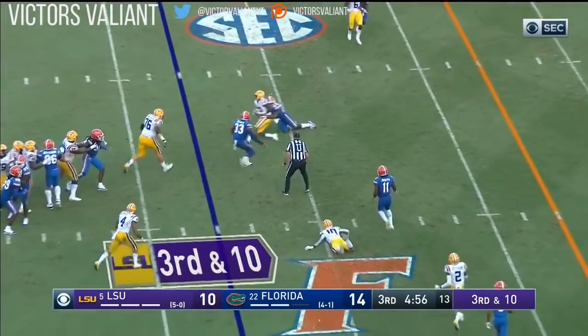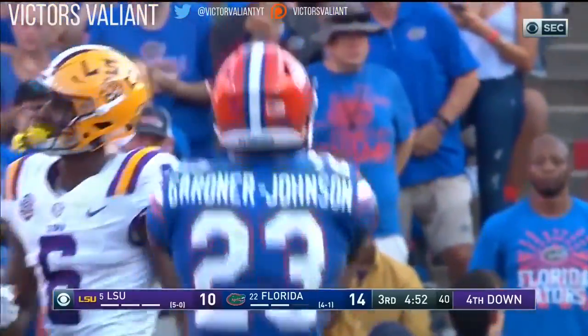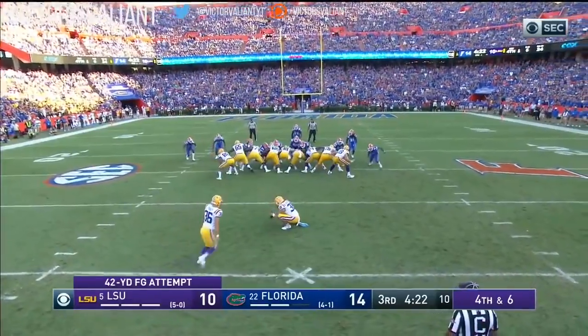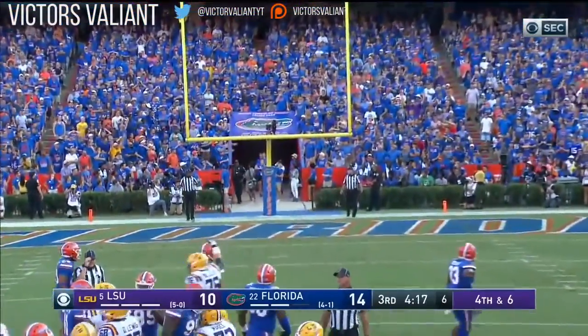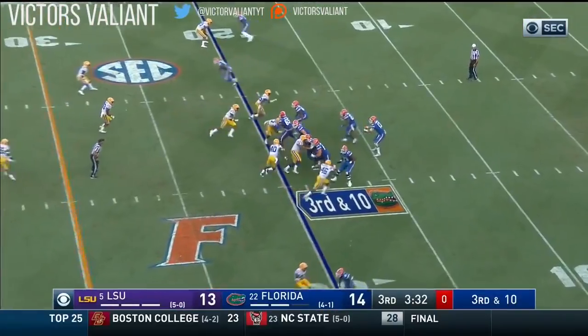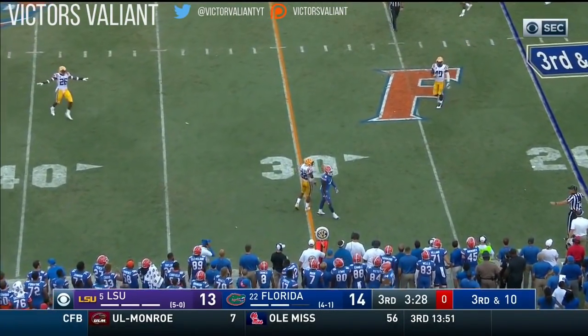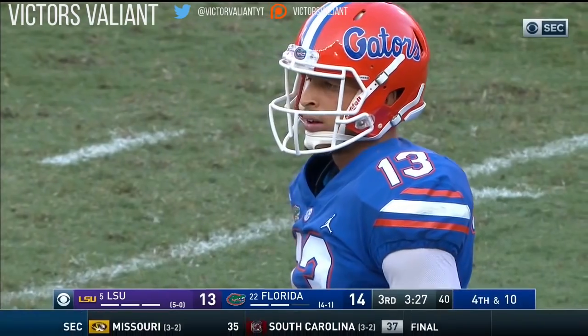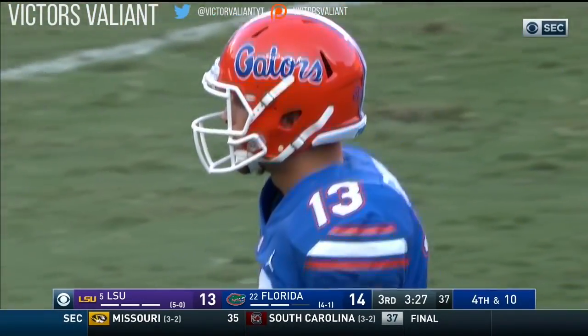Burrow throws the slant, and it's swallowed up by who else? Chauncey Gardner-Johnson. We'll try a 42-yarder here to make it a one-point game, and it is up and good. Here comes a blitz from the secondary. Franks, and he one-hops it. Closest guy was Pierson. And it's a good thing he did, because there was nobody to throw to on the play. He's a punt returner.